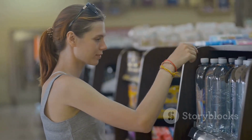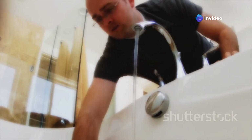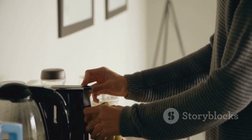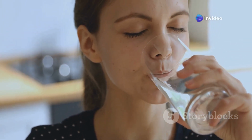Bottled water is the most convenient option, but you can also fill up reusable containers or even use your bathtub as a temporary water storage solution in a pinch. That's where bottled juices, powdered drink mixes, and even instant coffee and tea come in. These can provide some variety and help make plain water a little more palatable.